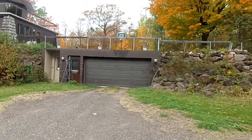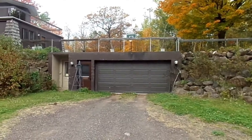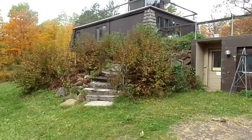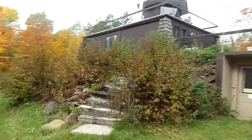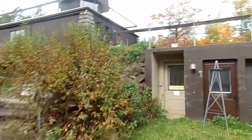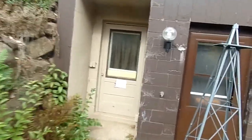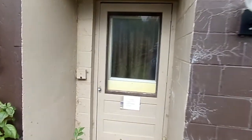So over here you can see the attached garage, which is a blessing in the winter. Those little stairs lead up to the landing outside the kitchen, which we will see later. And now we're just heading into the entrance. We really don't usually use this door. We would come and go through the garage. We won't be going into the garage because it's just a garage and nothing really interesting to see out there. Make sure I get this closed.